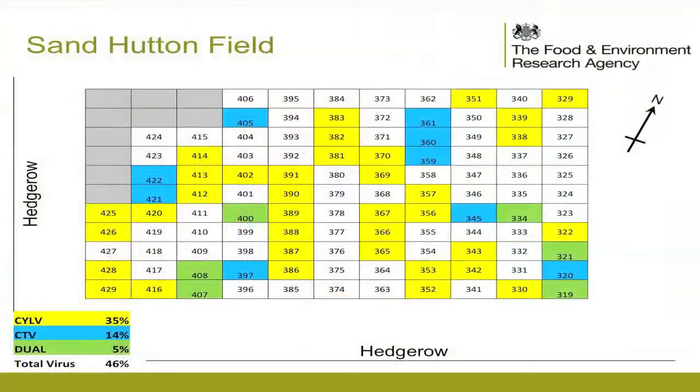So from one field we've looked at, it just happens that this field is about a mile away from my research institute, so we've been able to do quite a lot of work in this field. Again, given that the two viruses we're looking for here, carrot yellowleaf virus and carrot torado virus, up until 2 years ago we weren't even looking for within carrot fields. Carrot torado virus we didn't even know existed.